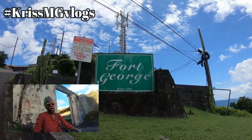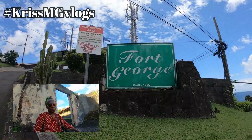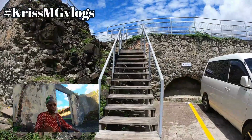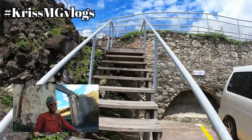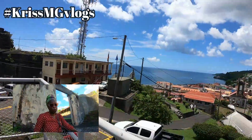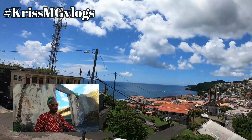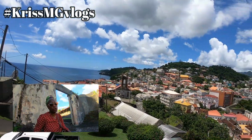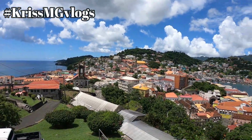Now, Fort George is the oldest of the three forts. It was built from 1706 to 1710. Originally erected by the French in the 1600s, and they called it Fort Royal. But it was renamed Fort George by the British in 1763 in honour of King George III. It's gorgeous.